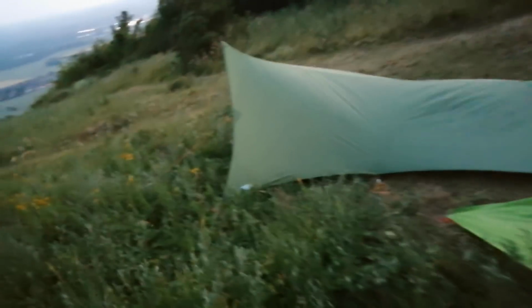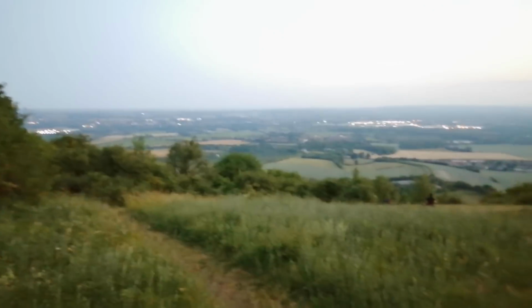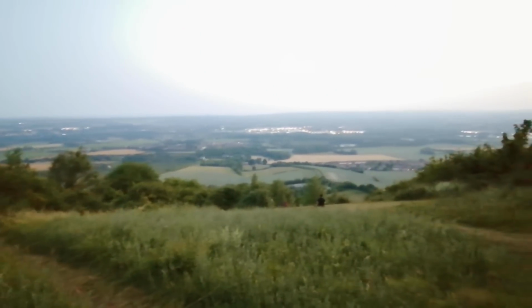I'll just show you around here now. Really overgrown this since I last came here. Apologies for the wind, I've not put the microphone in yet. There's our view for the night. That's going to look amazing once all the lights come on.